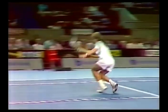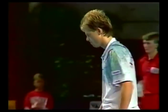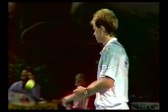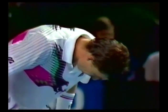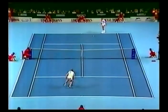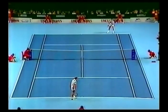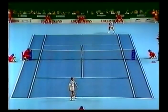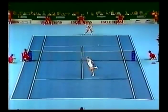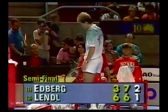40-30. Well, Lendl got the return he wanted. The half volley from Edberg was quite a good one. Lendl just unable to get under the ball to put enough topspin on that one. So Edberg with the favourite backhand cross-court hold serve. He's leading 2-1, final set.